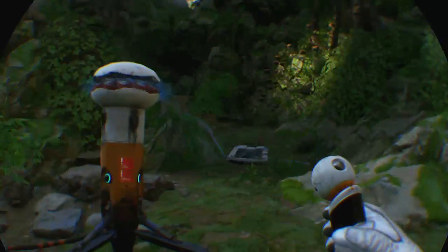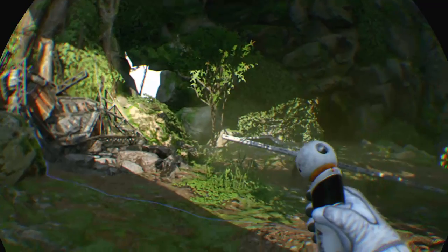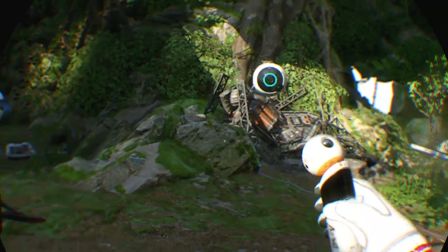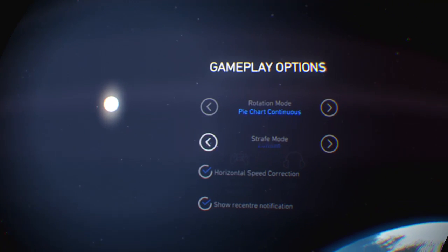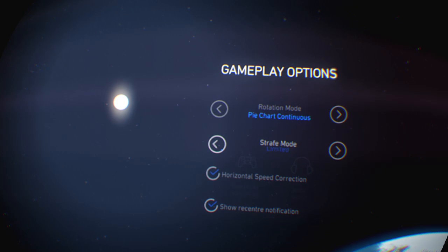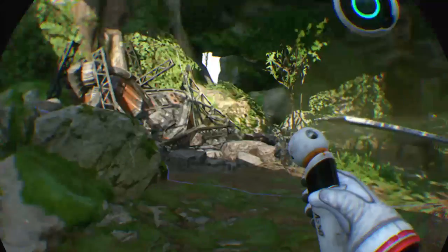And then say I just want to look there, it automatically veers you off. And it's so off-putting. It is weird. I want to be able to walk in the direction I'm walking and be able to look left or right without it moving me. Now, I'm hoping that's an option that I can change. So let's see if it's Strafe Mode. Strafe Mode, limited, keep direction, limited. Alright, so let's just put it onto free and see if that's it. Alright, let's go. I'm hoping this is the option that fixes that. No.